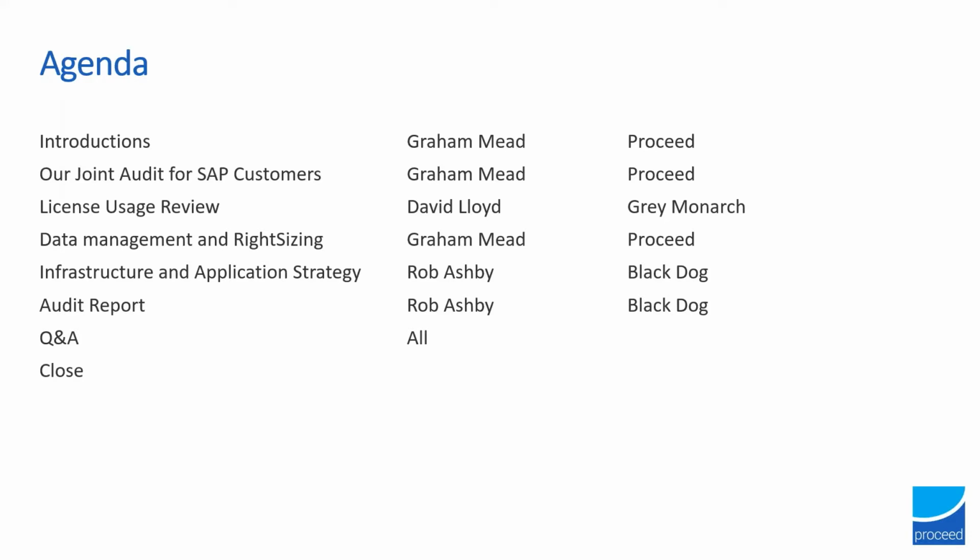Then we'll talk about the joint audit that we're proposing within this presentation, what we're going to go through. We're then going to talk about licensing, which is going to be covered off by David Lloyd from Monarch. Then I'm going to talk about data management and right-sizing for S4 HANA. Then Rob Ashby is going to talk a little bit about infrastructure and application strategy, and then we'll wrap up with what the audit report would look like and how we approach the right-sizing. And then we've got a bit of Q&A and then close. So that's the structure of today.